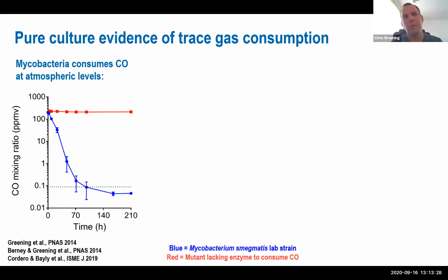So this is just some of the pure culture evidence. This is focused on carbon monoxide. Carbon monoxide to us is toxic, but bacteria find it a very valuable fuel source. Carbon monoxide is an incompletely oxidized form of carbon, so once it's completely oxidized to CO2, it can release a lot of energy. This bacterium, Mycobacterium smegmatis, is able to oxidize carbon monoxide to below this dotted line here, which is the atmospheric concentration of carbon monoxide. And this depends on an enzyme called carbon monoxide dehydrogenase, that when we knocked it out, as you can see in the red here, these bacteria are no longer able to consume carbon monoxide.